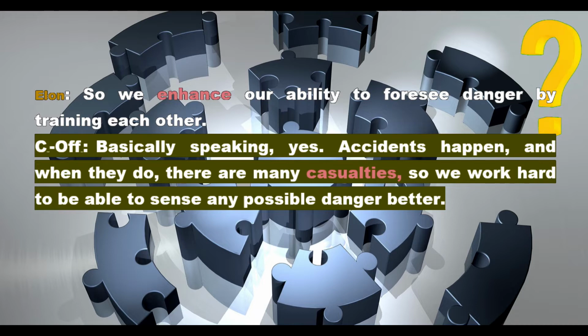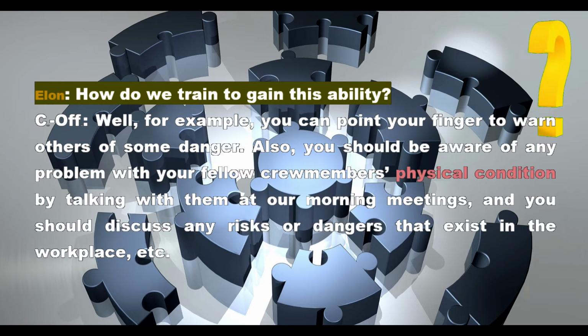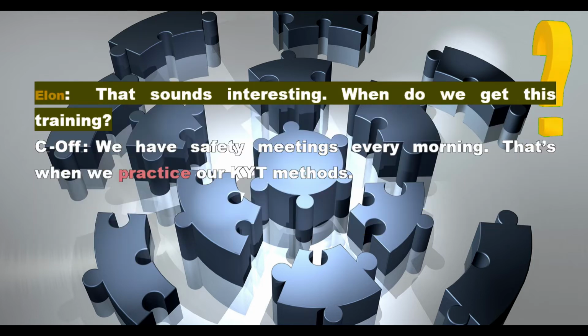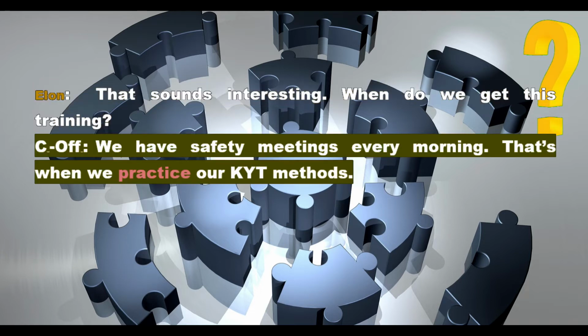Accidents happen, and when they do, there are many casualties, so we work hard to be able to sense any possible danger better. Elon: How do we train to gain this ability? Chief Officer: Well, for example, you can point your finger to warn others of some danger. Also, you should be aware of any problem with your fellow crew members' physical condition by talking with them at our morning meetings, and you should discuss any risks or dangers that exist in the workplace, etc. Elon: That sounds interesting. When do we get this training? Chief Officer: We have safety meetings every morning. That's when we practice our KYT methods.